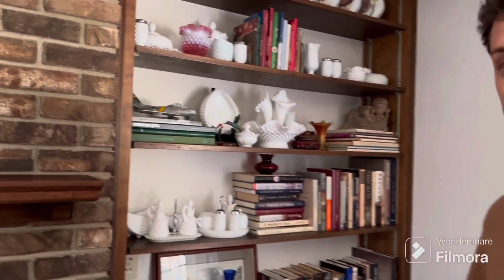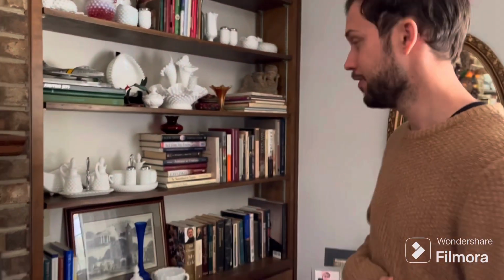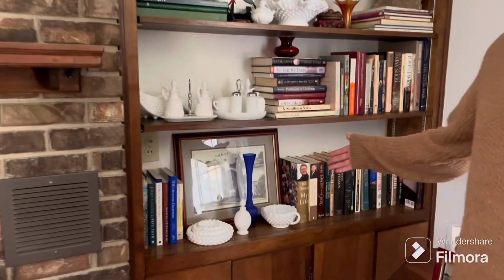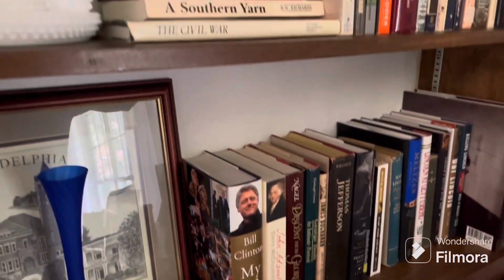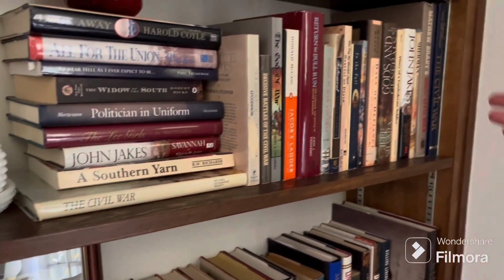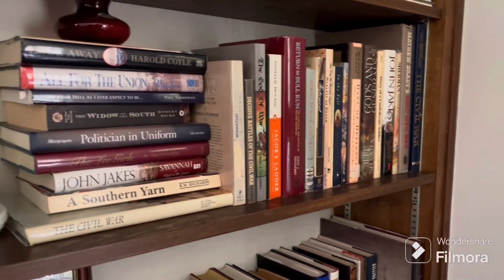You can see also in this room that my grandmother loves history, and I think my grandfather does as well. You can see that reflected in their choice of books and the fact that they have a lot of books. You can see political histories, histories of the South, Americana, a lot of Civil War history.